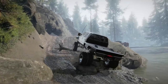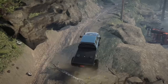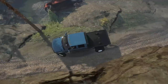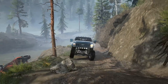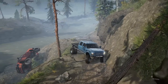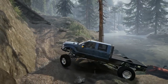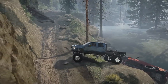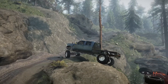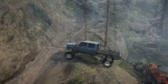This is going to be very sketchy, but they put themselves in a really sketchy spot, and frankly, I'm not quite sure how they did it. I mean, holy smokes. Okay, well, here goes nothing, I guess. Let's see what we can do. All right. I don't want to get too close to that edge. Oh my god! Easy.